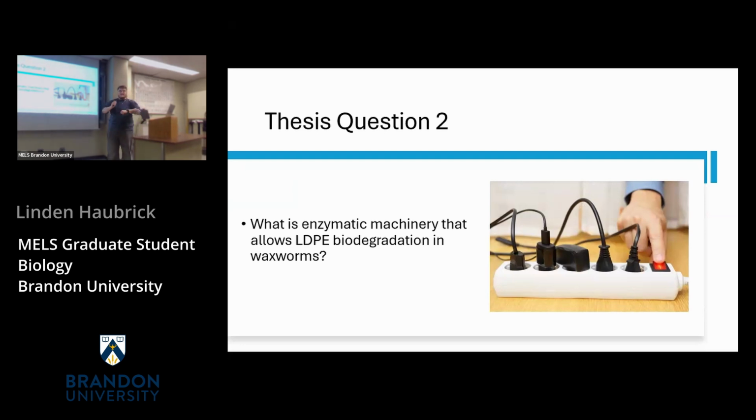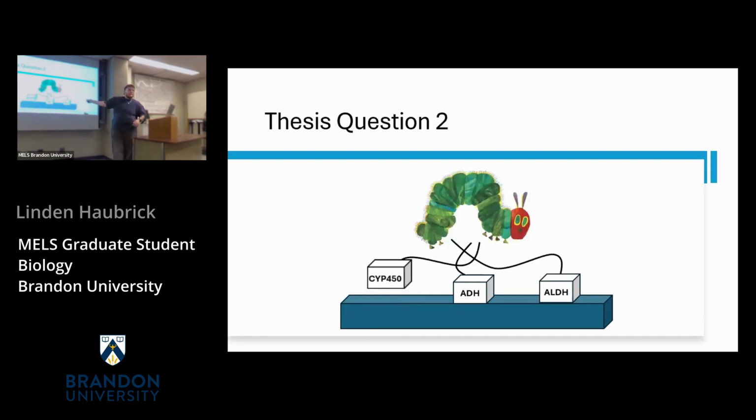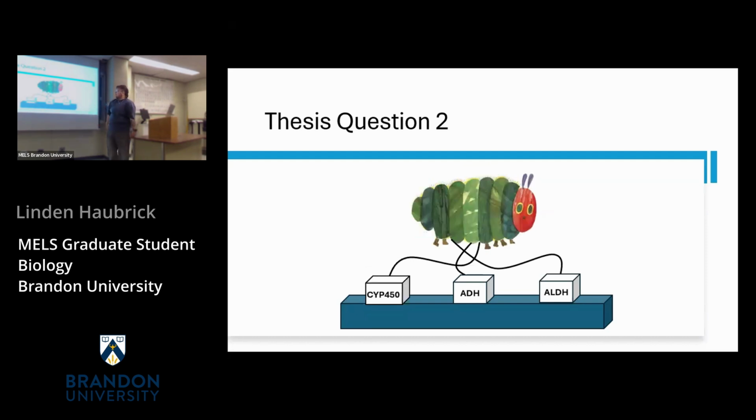So you just start unplugging things until you find the cord for your lamp. That's kind of similar to what I'm doing. Think of the different enzymes that I saw that were upregulated previously. I'm going to unplug one from the waxworm, and if it turns skinny, that enzyme had something to do with maintaining that fat storage. But if I unplug ADH and it stays fat, that enzyme probably didn't have that much to do with maintaining that fat storage as well.